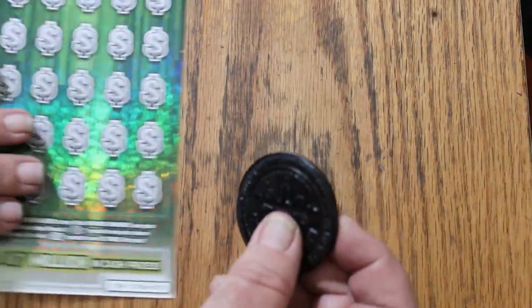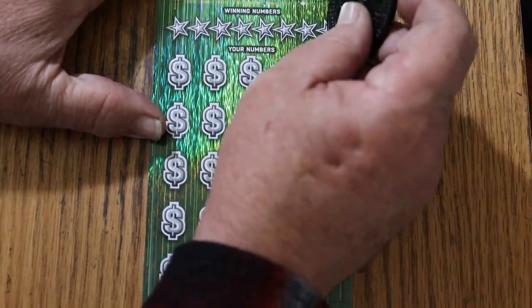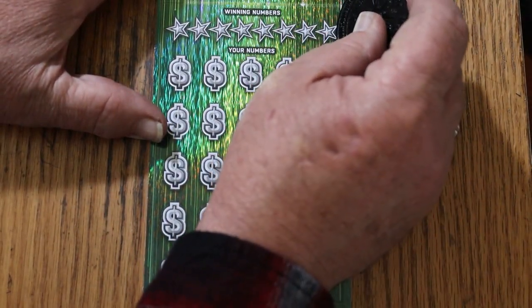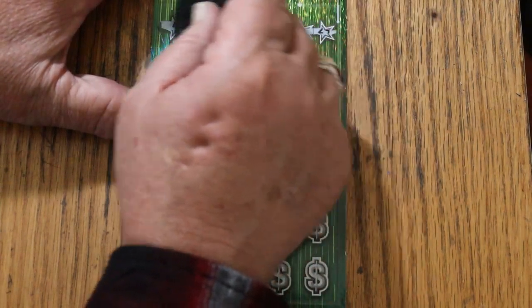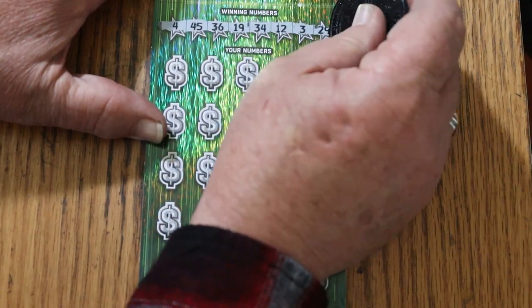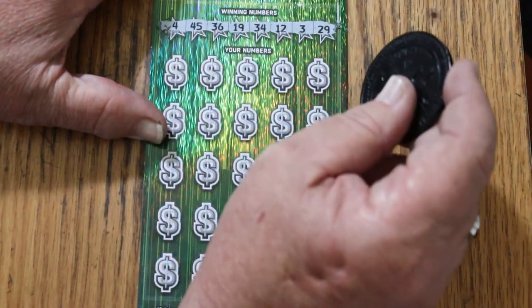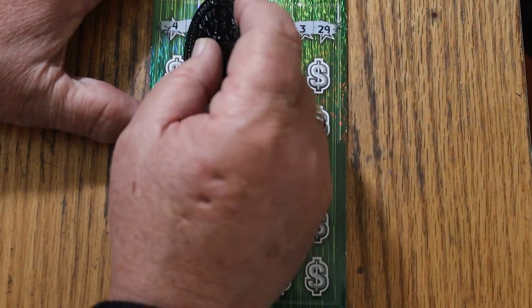Ticket 001. We have been on a pretty bad down streak lately. That should change hopefully soon. 4, 45, 36, 19, 34, 12, 3, and 29.